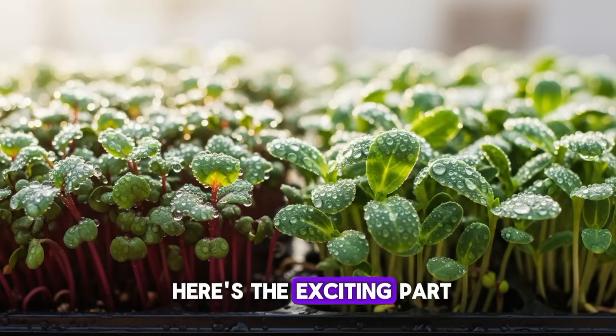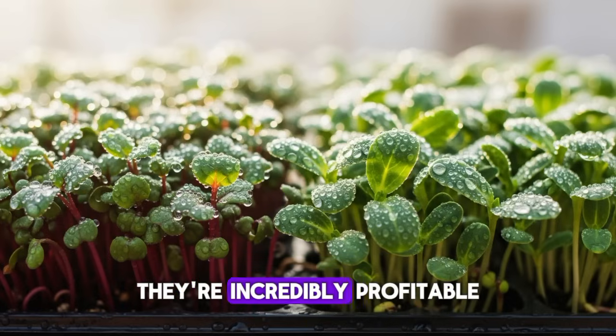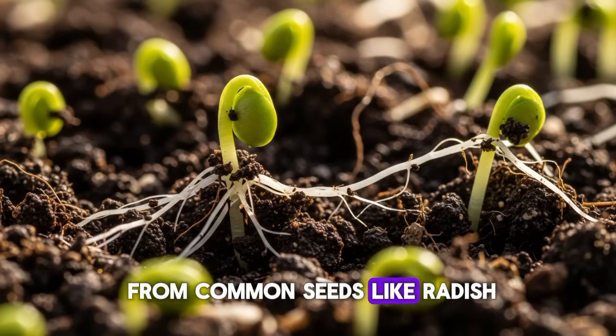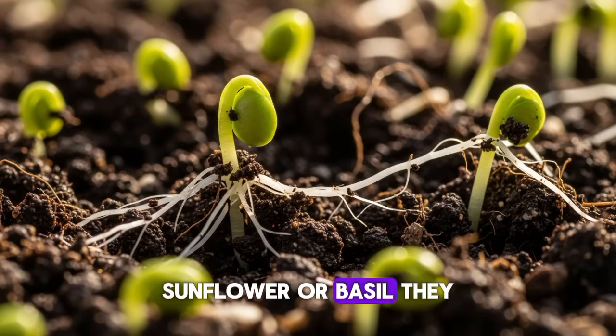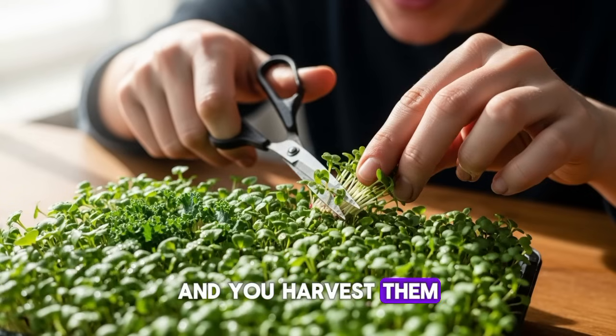But here's the exciting part. They're not just beautiful, they're incredibly profitable. You can grow microgreens from common seeds like radish, broccoli, arugula, sunflower, or basil. They sprout quickly, usually in 7 to 14 days, and you harvest them just as the first leaves appear.